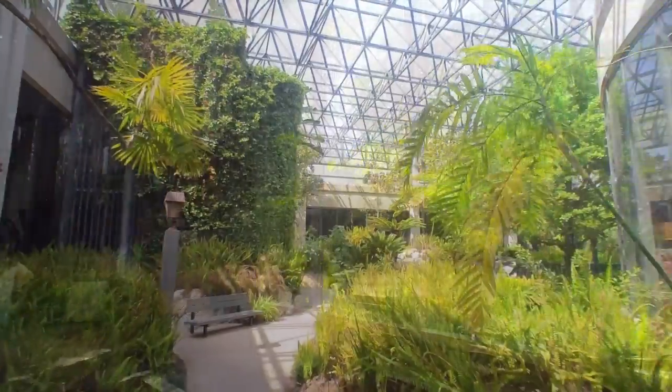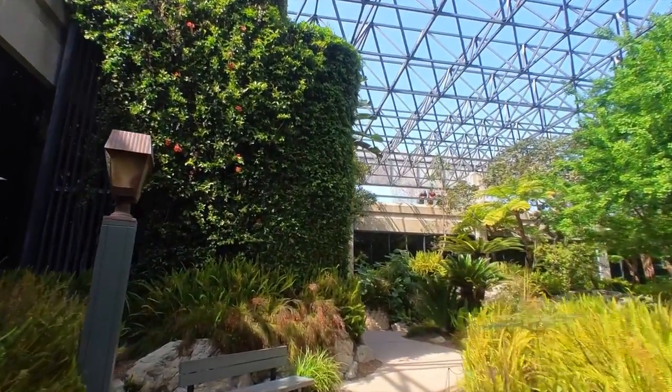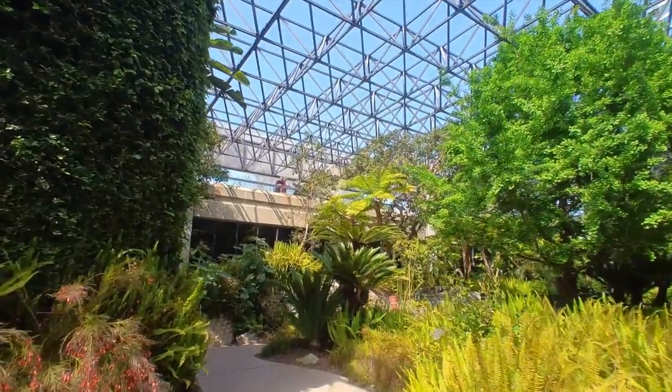They have a small outdoor area with overhead shade and tons of trees. It was a hot day, so this was great. This is also where I decided to have lunch.